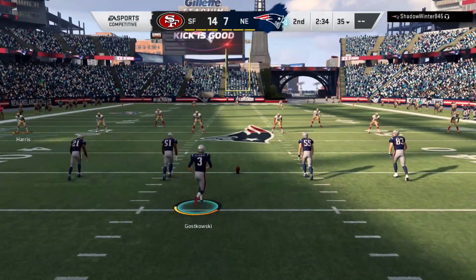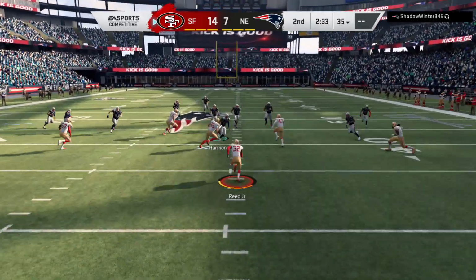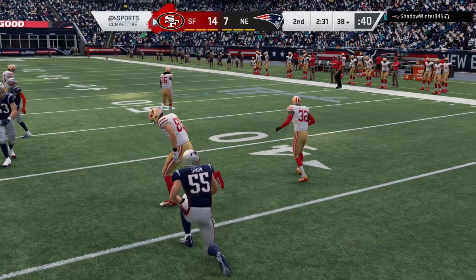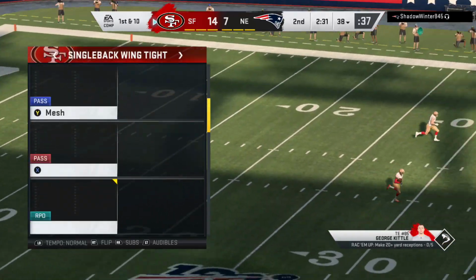Gostkowski now, after the touchdown, he'll send this one away. An incredibly short kick fielded way up there. And they're going to have really good starting field position here as that's taken up close to the 40.